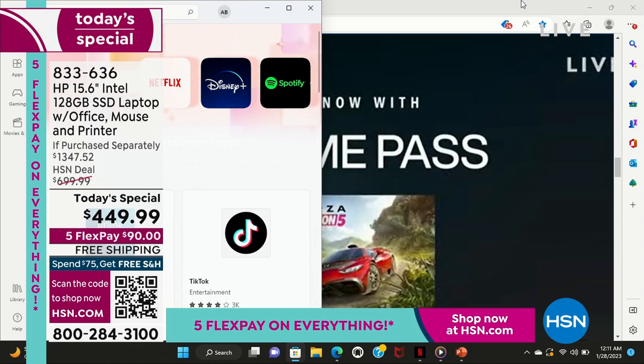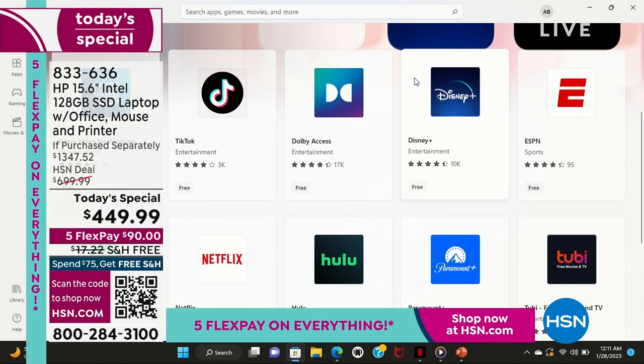Do you want to download Netflix, or do you want to download Disney Plus, or Spotify, or what do you want to do? I'm ready. This is a computer that's ready.